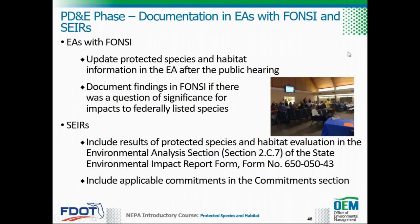For an EA with FONSI, this protected species and habitat information must be updated after the public hearing. The findings are documented in a Finding of No Significant Impact, or FONSI, according to Part 1, Chapter 7 of the PD&E Manual. For a State Environmental Impact Report, or SEER, the results of the Protected Species and Habitat Evaluation are included in the Environmental Analysis section of the State Environmental Impact Report form. Any protected species and habitat related commitments should be included in the Commitments section. More guidance on SEER preparation can be found in the PD&E Manual, Part 1, Chapter 10, State, Local, or Privately Funded Project Delivery, and the computer-based NEPA Introductory Course, State, Local, or Privately Funded Project Delivery.